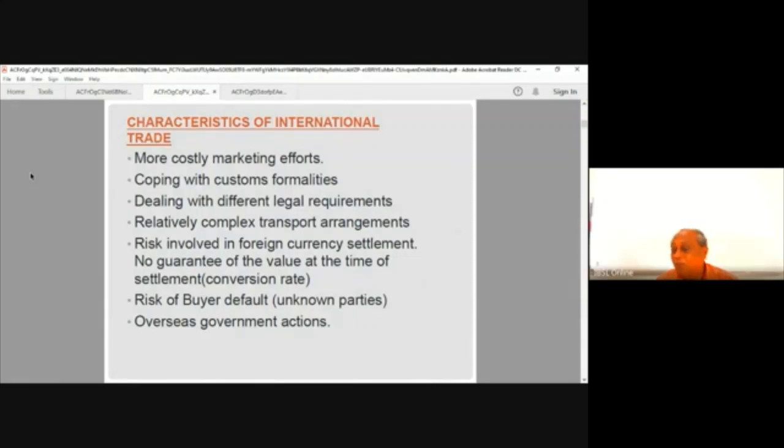The risk of buyer's default, unknown parties. The buyer and the seller are unknown parties to each other. So in most cases, the buyer can default the payment. Then overseas government actions. Overseas governments also, from time to time, impose certain restrictions. However much the buyer and the seller are known to each other, reliable, trustworthy parties, what can they do if the overseas government is imposing certain restrictions? The best method of learning trade is to read. That's it, right? Now, in the last few months, how many restrictions the government has imposed. As bankers, you should know, imposed on imports.